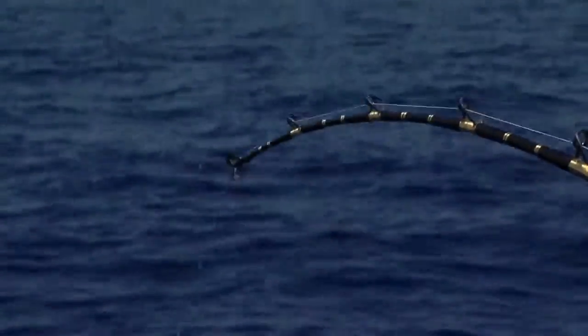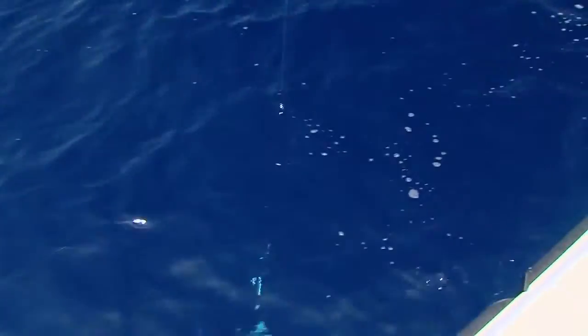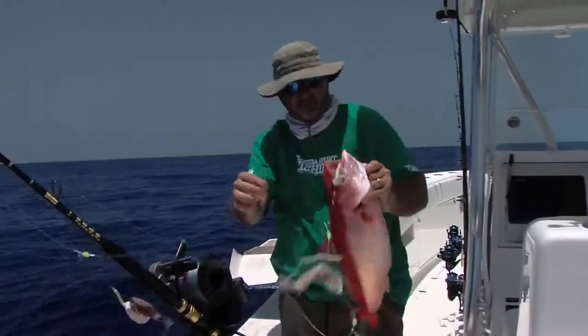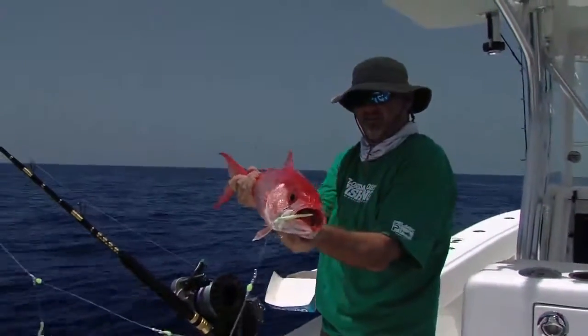Yeah, getting heavier. Here he comes. There it is. Ooh, that's a decent fish. Snapper. Oh, nice queen. Big queen. That's a big queen, dude. What an awesome fish. Oh yeah, baby. Yeah, that's what we're looking for. That's right. Dude, what an awesome, awesome fish. Queen snapper. Look how red it is.